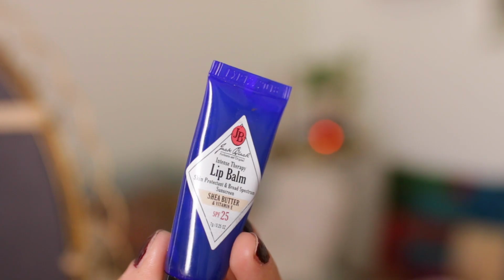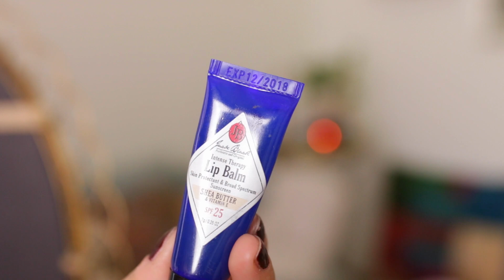It is time for the lips. I just had to go to my purse and get these two products because I've been wearing them every day and I like to keep them in my purse to reapply. This is Jack Black Lip Balm, Shea Butter. Oh my gosh, I love this stuff so much. Oh my god, it smells so good. And it's kind of Vaseline-y, but not super Vaseline-y. Just the perfect thing to wear underneath a lip liner, which is what I'm going to use next.